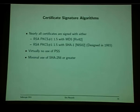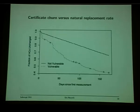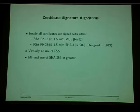So this is basically the best case scenario, and it's really bad. If you look at measurements of what fraction of the installed browser base is still IE7, it's tens of percents. Okay, so much for RSA.